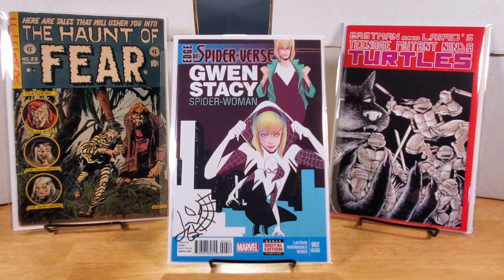My assumption is the same person got these signed and sketched by Latour and sold one to one shop and one to another. That's my assumption. I could be wrong. But anyways, little tangent there. VF condition, not something to be getting graded because it's already signed and sketched. But I thought it was a cool book. It wasn't cheap, but I think it was a good deal.